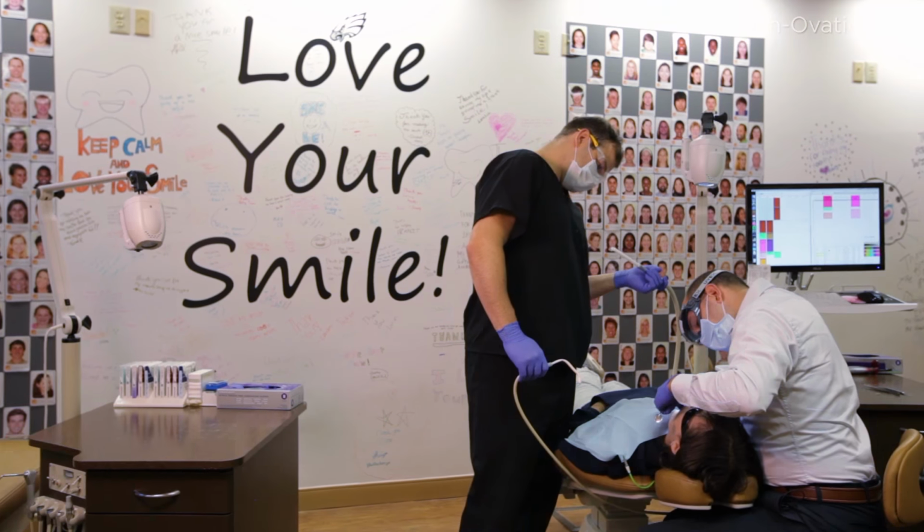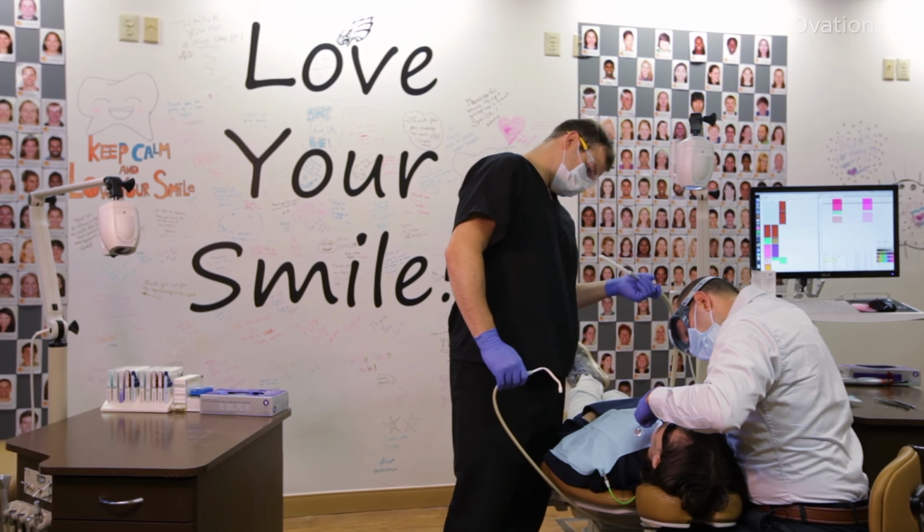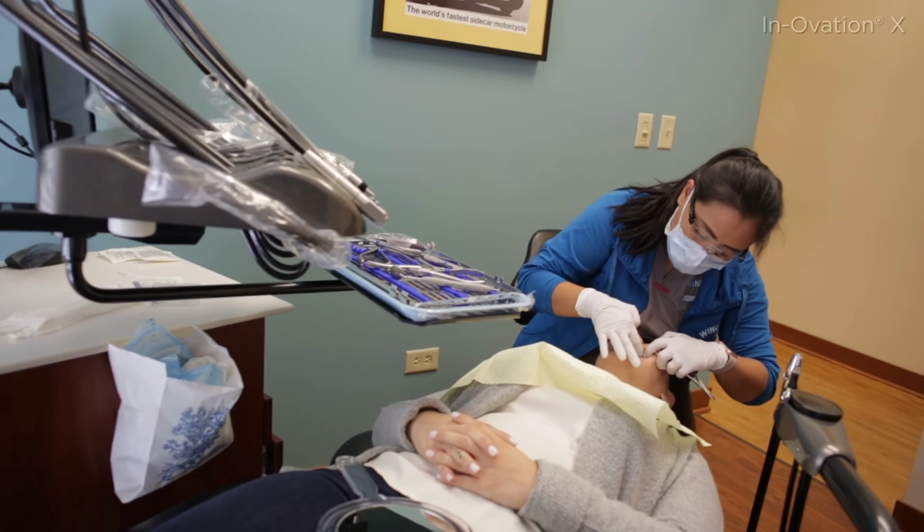We have a commitment to better, safer, faster care. That translates all the way through all aspects of general dentistry, through all of our specialties at Dentsply Sirona. In-Ovation X is a major first step for us in making certain that we are committing ourselves, from a future investment perspective, to shape and advance the dental industry.